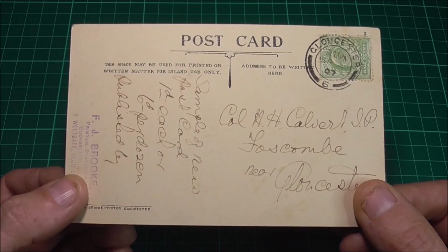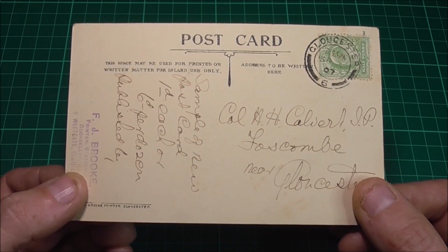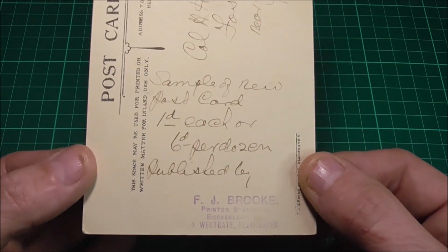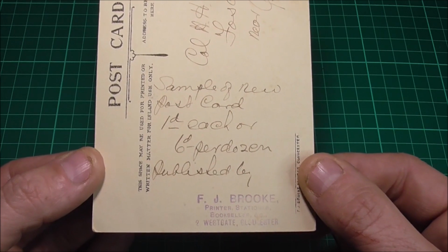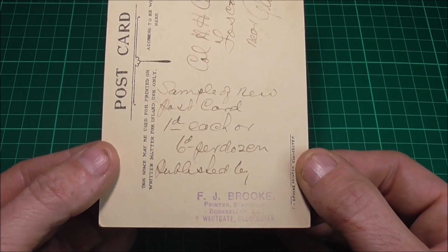It's addressed to, I think, Colonel A.H. Calvert, Foscombe, near Gloucester. If we turn it round, this is what it reads. Sample of new postcard, 1D each, or 6D per dozen, published by F. J. Brooke.